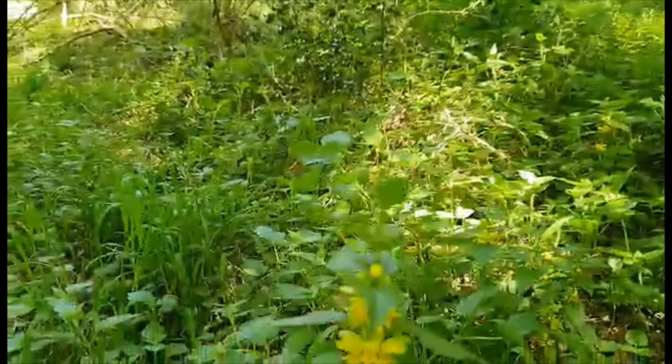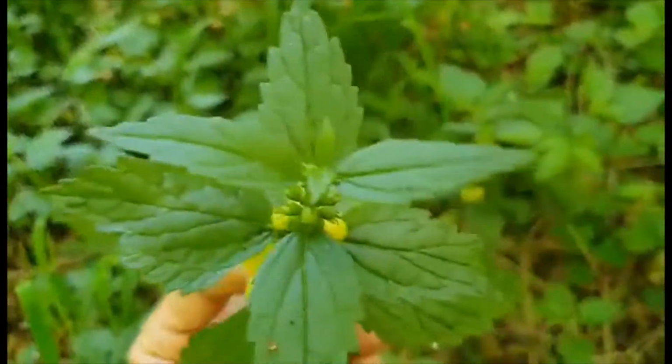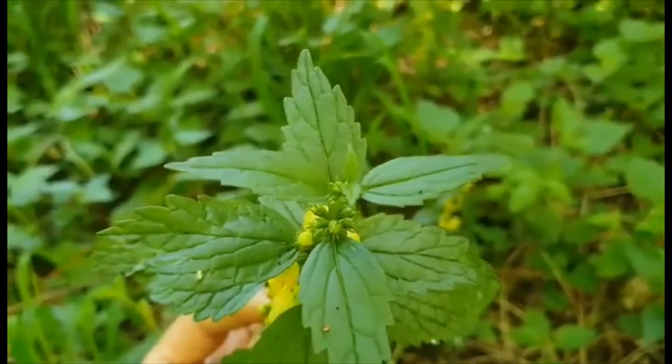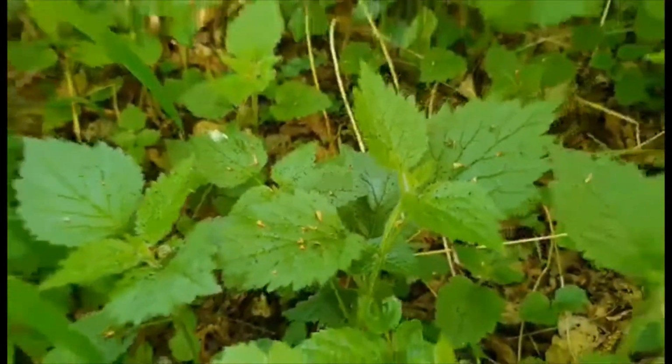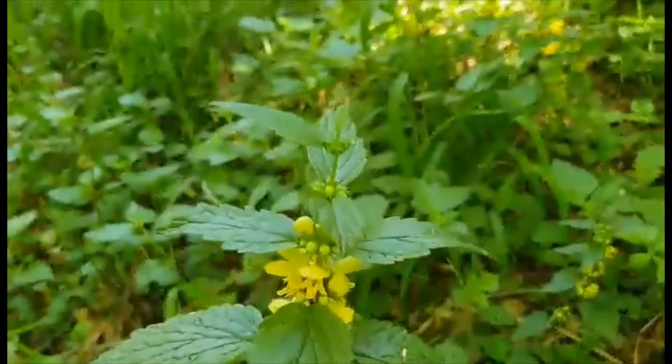So very, very easy one to spot. Now at this time of year, if we look closely on there, you can see a couple of little black flecks. We're about to get into caterpillar season, so all of this is going to be absolutely covered, like this stinging nettle, in caterpillar frass very, very shortly, which makes it somewhat less appealing. But at the moment, we can still get away with nibbling that straight off.